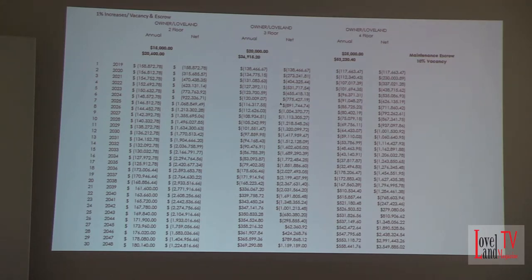On the residential side, 10% is probably high on that, because the residential market is fairly strong. You don't really have 10% vacancies in that. On the retail side, that's a reasonable number, 10% on that.